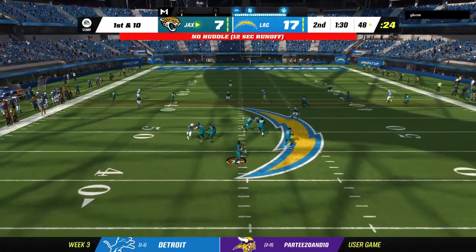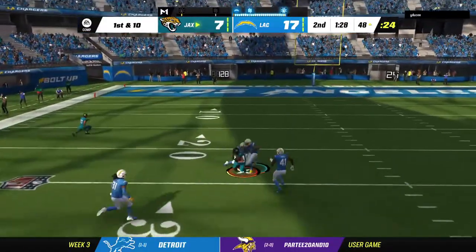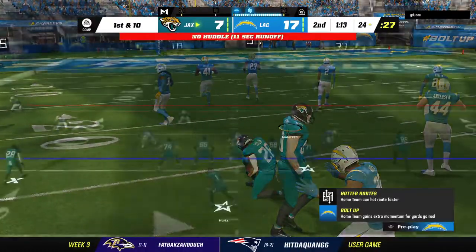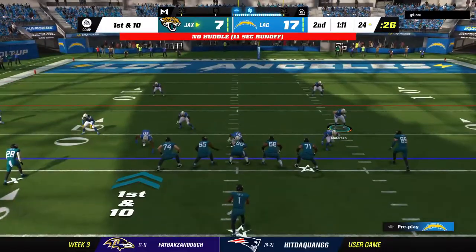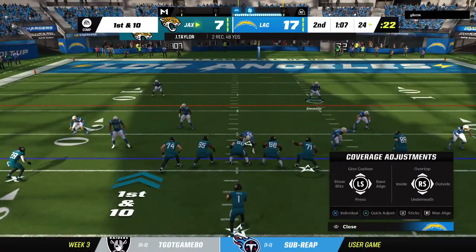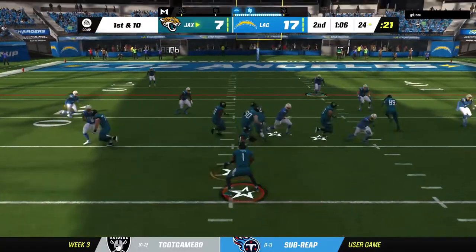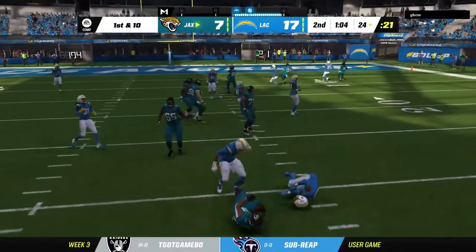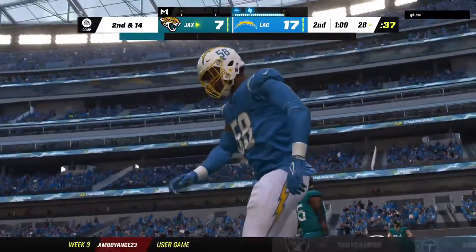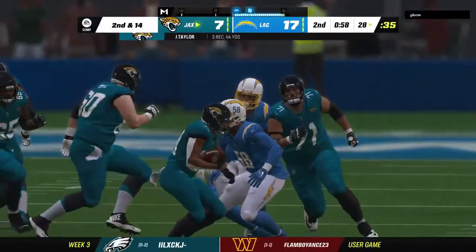On 1st and 10, it's Hurts, looking left side, and he's got a man. That's Taylor. And he goes down, but not before getting this inside the 25. Hurts with a little pop pass on the jet sweep, and that one is blown up quickly as he's going to be stopped before he could even get started.